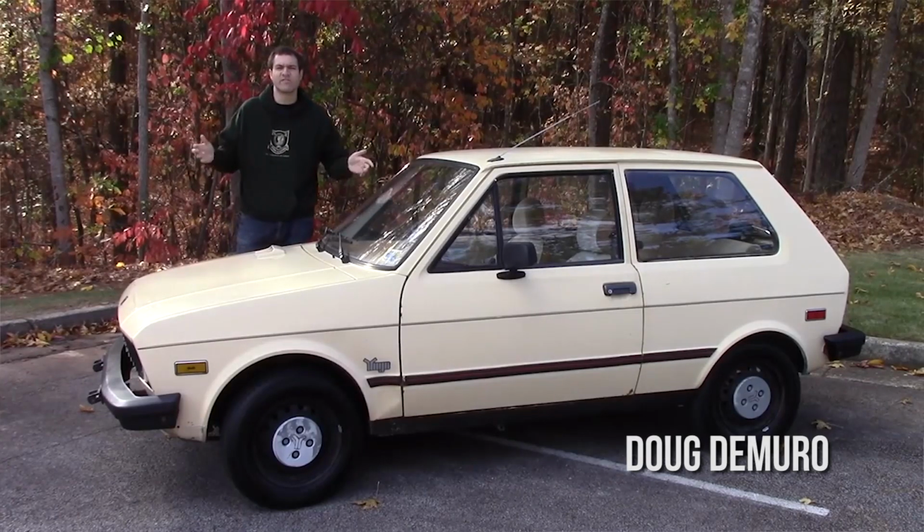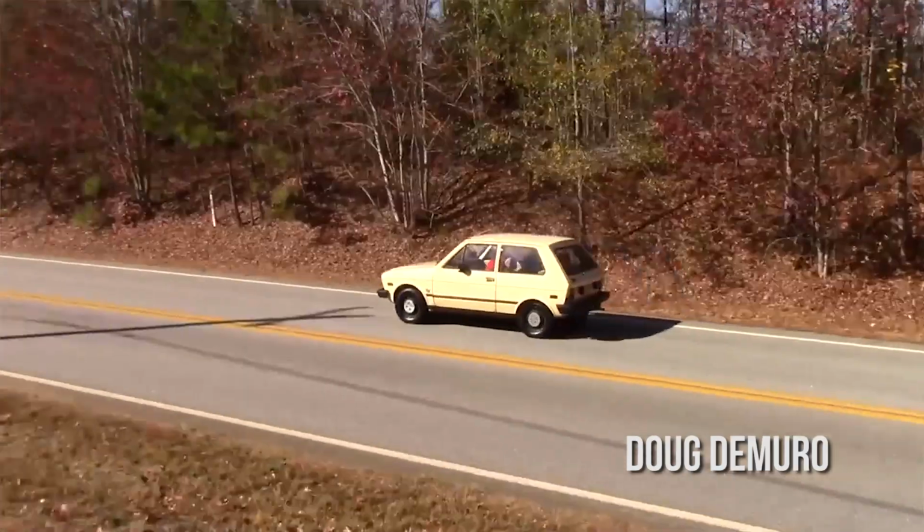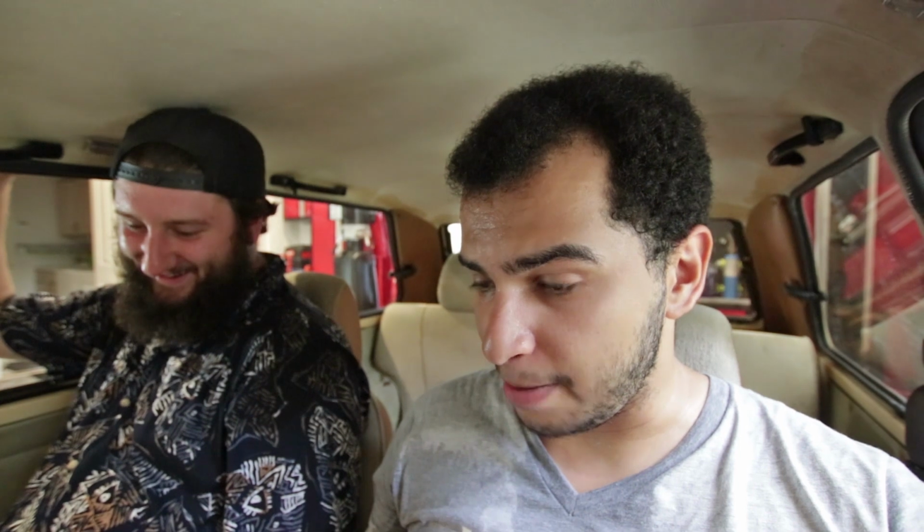But right now, we're looking at this Yugo, and actually, this was the Yugo that was in Doug DeMura's video, right? Yeah, he came down from Philadelphia and made a video on the car. Since then, I can't drive anywhere with it without people asking, is that the car from Doug's video? Right. So Doug made this guy famous, but hopefully we can help him out a little bit more. What can you tell me about this interior that people don't already know?